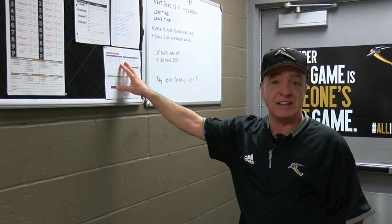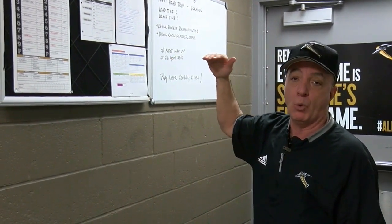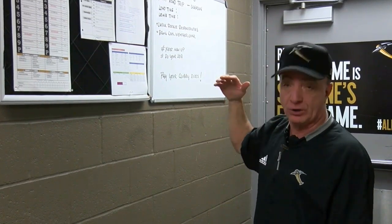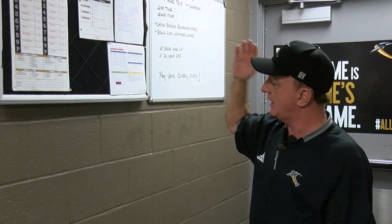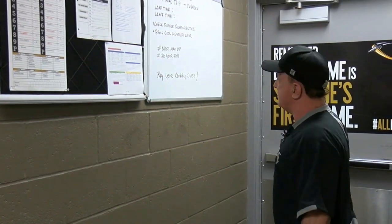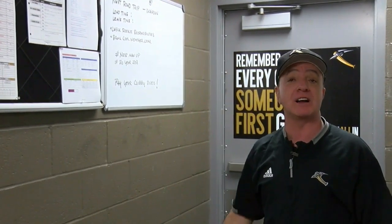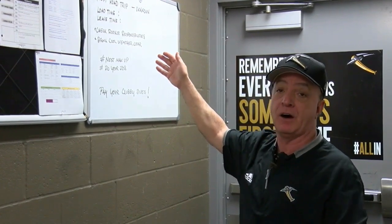These are our daily plan, so guys can see who has early work, what work is scheduled on the field earlier in the day before batting practice. It has our batting practice groups, and it has what we're going to do during batting practice that day. And as you can tell, we normally have information for our next road trip. What would be our load time? What time do we leave?